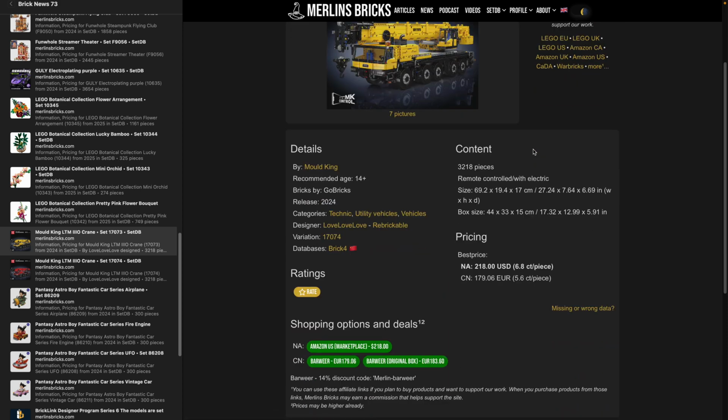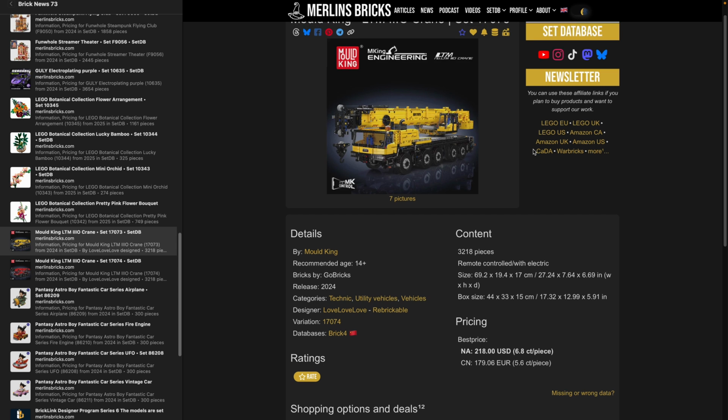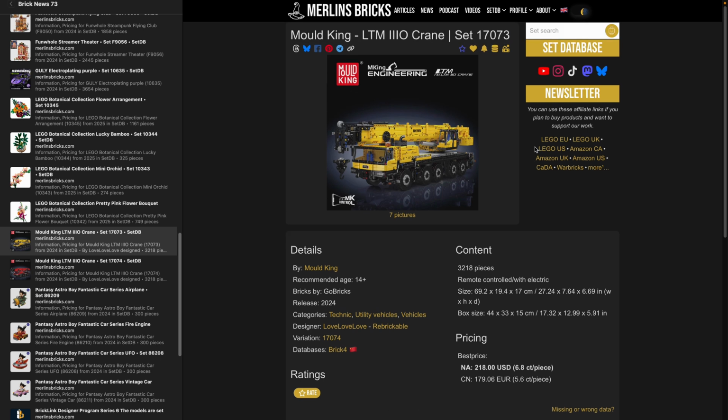Here we have 2 sets that are now available again with Chinese retailers. I don't have a Mould King listing itself. I guess this will follow very soon. These are 2 cranes, mobile cranes. They are electrified. I think they have like 7 or 8 motors included. So a ton of functionality. Design is by Love.